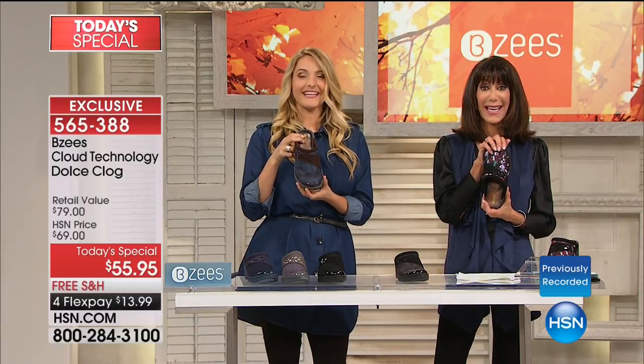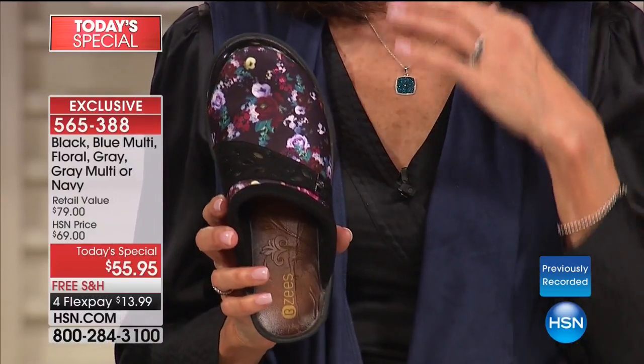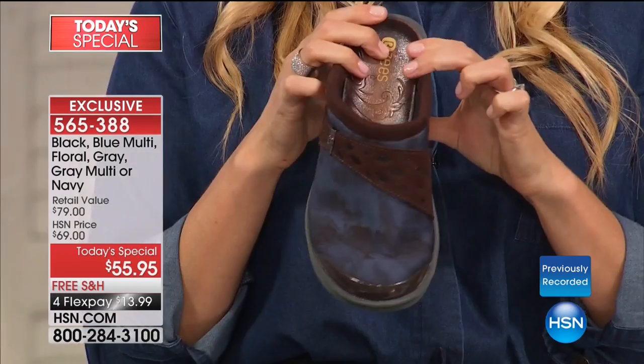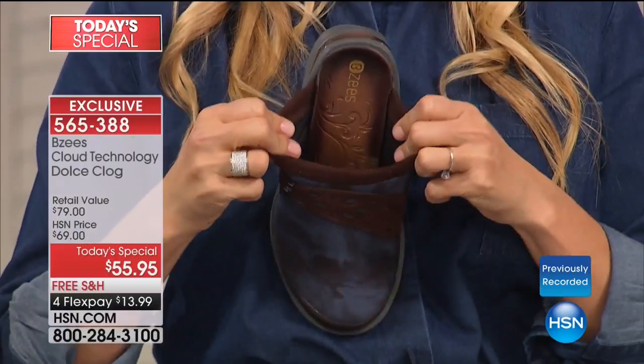I bought the floral for myself, and I bought the multi-blue for a friend who's 82. She's going to love these. Oh, that is so sweet. I have so many Bzees. My cupboard is full of them. That's all I wear now. All right. We would love if you would tell all of the women out there why you love the Bzees so much and keep coming back for more.